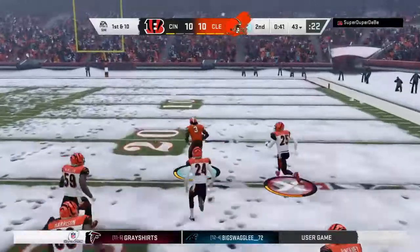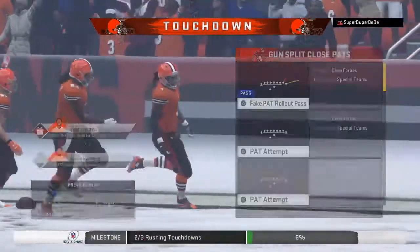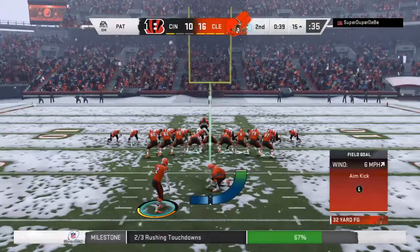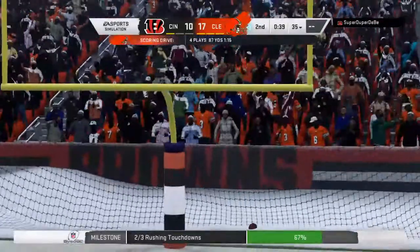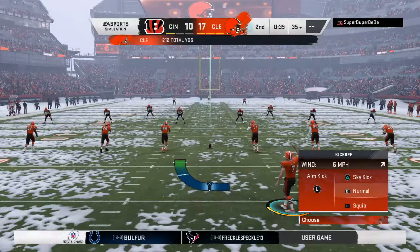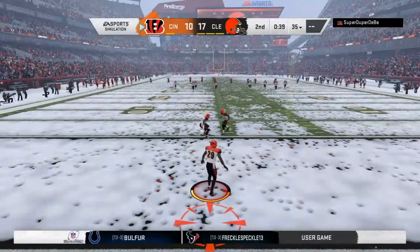Todd Gurley, wave goodbye. And all the way in, touchdown, Cleveland. Todd Gurley with his second touchdown here in this first half, as his guys are able to regain the lead. Extra point by Marr, up and good. And that makes it a 17-10 score. Out is the kickoff unit as they run up and send this one away.